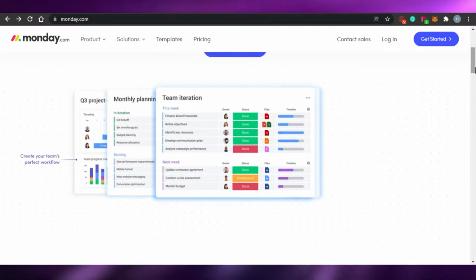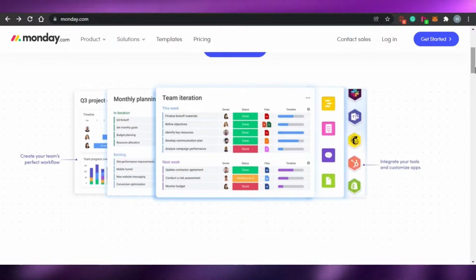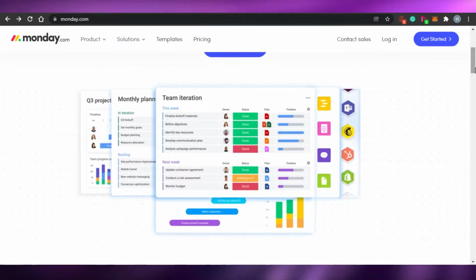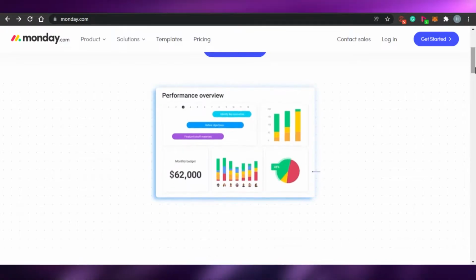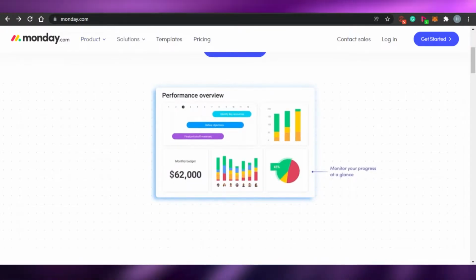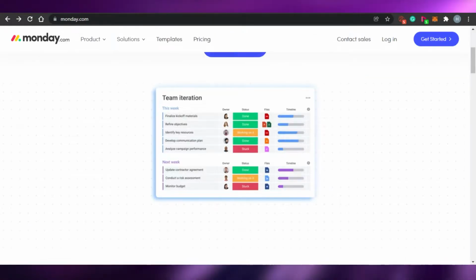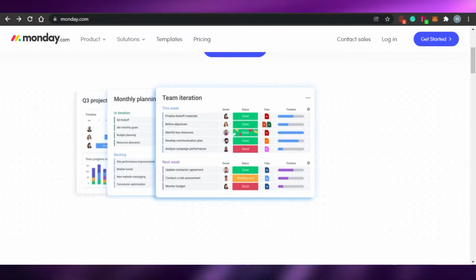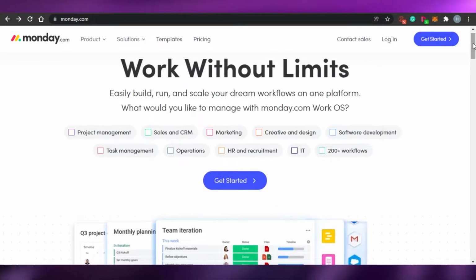Today I am going to be telling you about the best project management software that are better for you to use for your productivity and team management. So let's get started. Today I will give you an overview of Monday.com, Trello, ClickUp, and Asana. And we will actually check out their different features and pricing to just get an overview of how these platforms work and what is the difference between each platform.